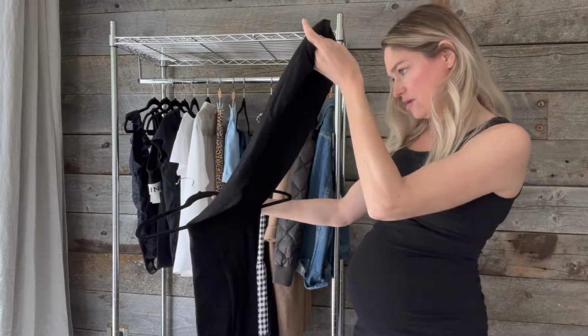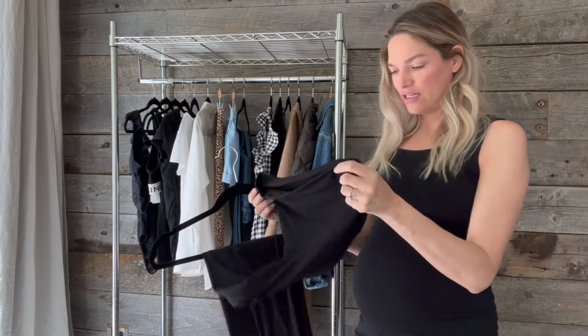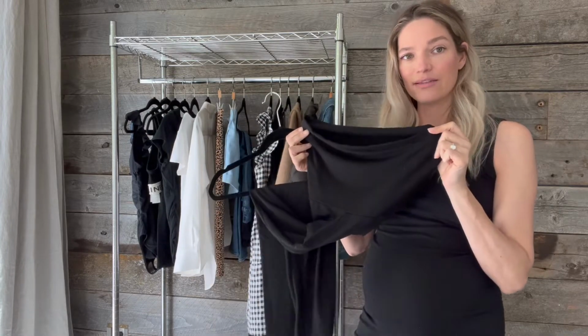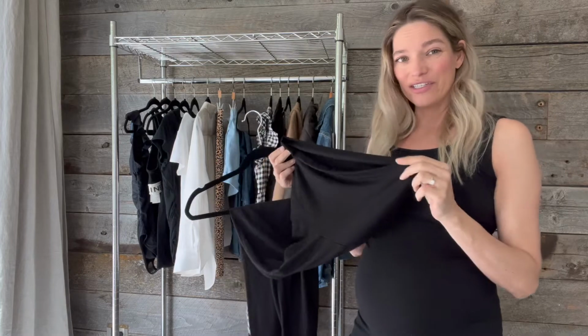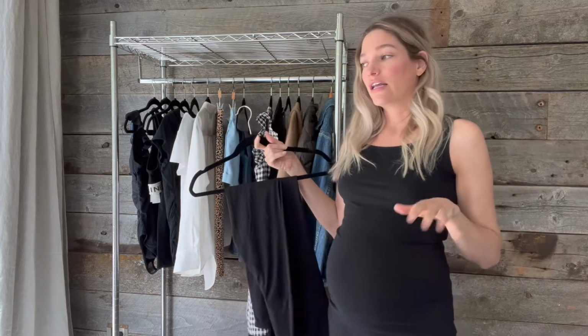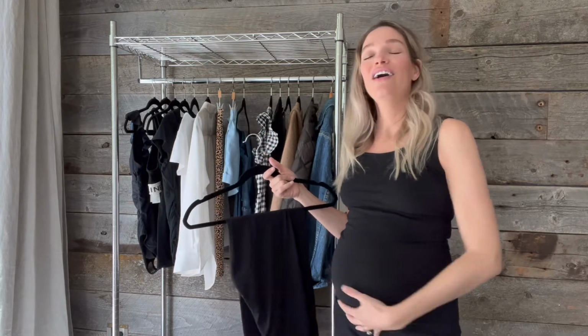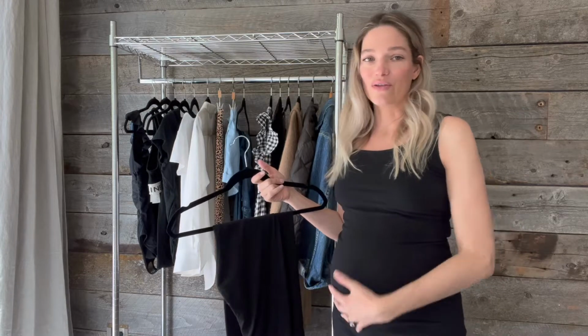From Stork. These are my leggings from Stork. They're high-waisted. They have this really nice band at the top. It's like 6 inches. And this was the first thing I bought, because I was so uncomfortable in the beginning just having any pressure against my abdomen or anything lower here.